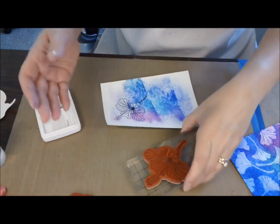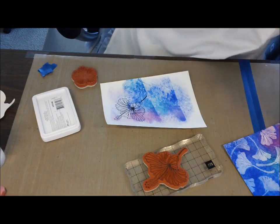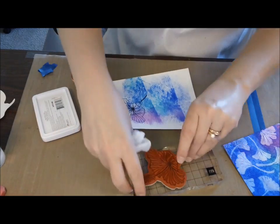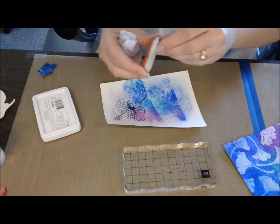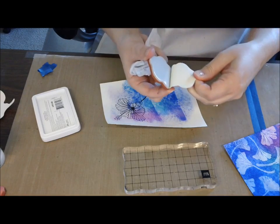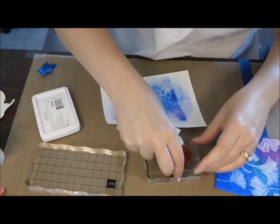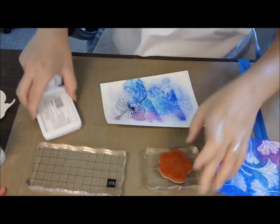It's probably confusing, but I'm not sure if I'm going to use this one, but I'm going to stamp it. Let me clean myself up here. Not sure if I'm going to use this in this card, but I'm going to stamp it and see how it works out for me. Brand new stamp. Woo! I'm so easily entertained, apparently. Try this one. I got some stuff on my stamp.